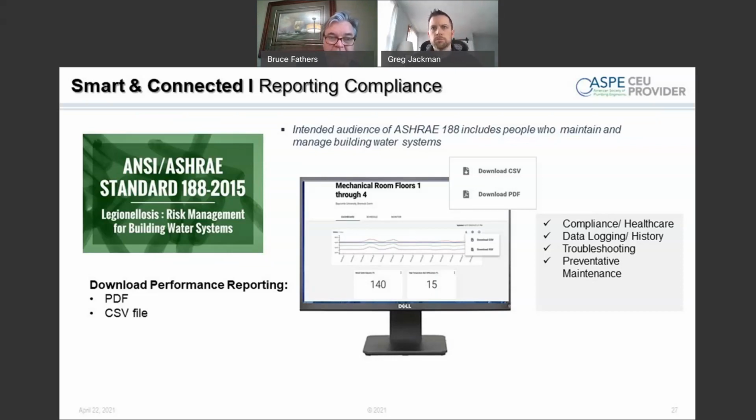There's another question that came through from Scott here. For reset temps, you would be resetting the leaving water temperature, which is already below 140, not the incoming 140 or higher water, correct? Therefore, Legionella shouldn't be an issue.